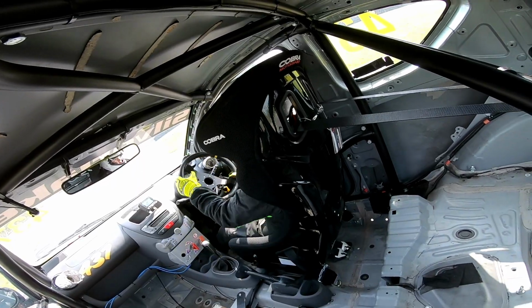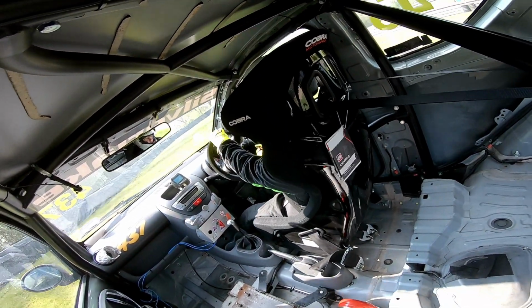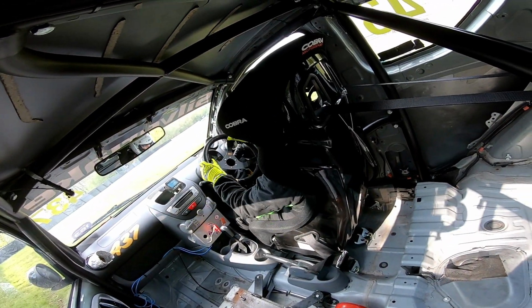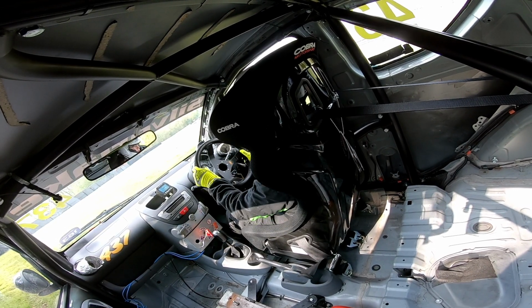Sadly, my teammate actually ended up spinning off at some point on that hairpin where I spun off and beached the car, and kept wheel spinning it in the mud, so it flicked mud all over the car, which you'll see the aftermath of in a minute. But that is the end of qualifying then.